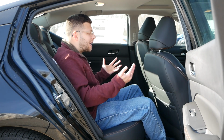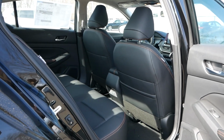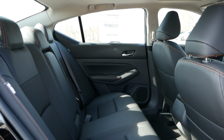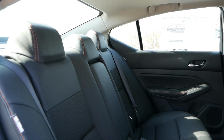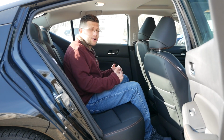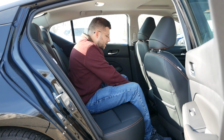It's still pretty comfortable and spacious. You're not going to be complaining at all, whether you're up front or in the second row. The only main issue is going to be that center seat, which we're going to find out. Now, for most cars in this particular market, you're just not going to be able to fit a third person back here, and I don't think the Nissan Altima is any different, because you do have an aggressive center hump. And what that does is it takes away from legroom.